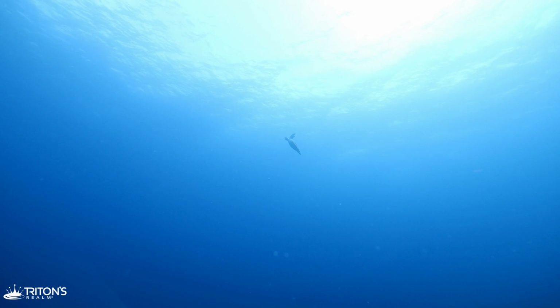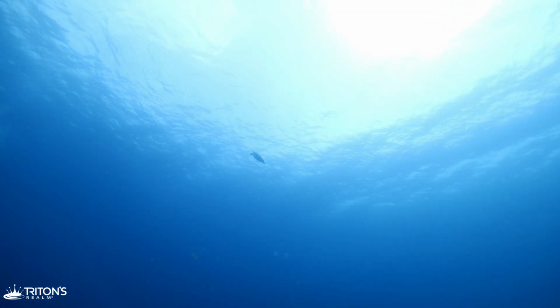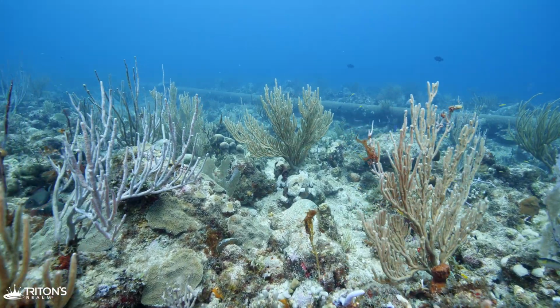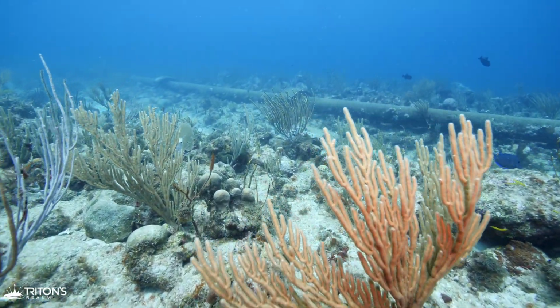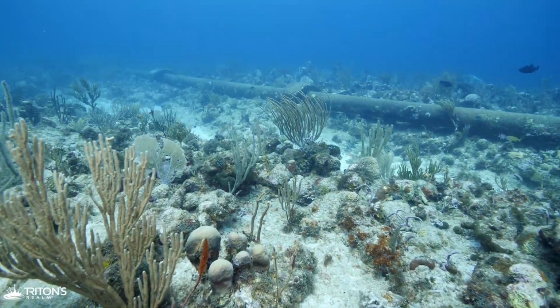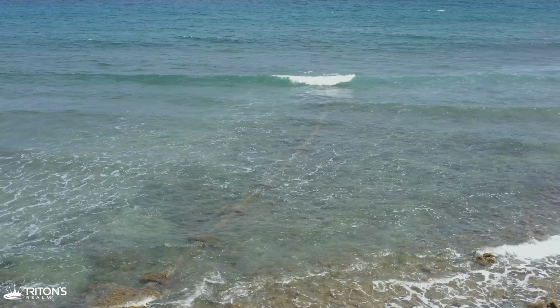Rust Stop Twist is famously known for its resident Caribbean reef sharks, as well as hawksbill and green sea turtles that call the reef home. The main landmark here, which also marks the entry from shore, is a large pipe that runs down to about 70 feet or 21 meters.